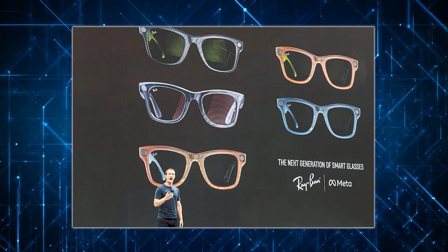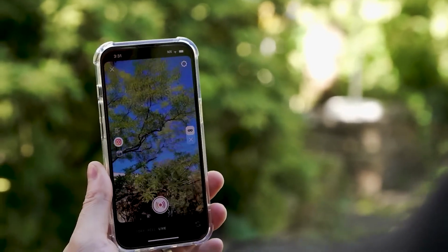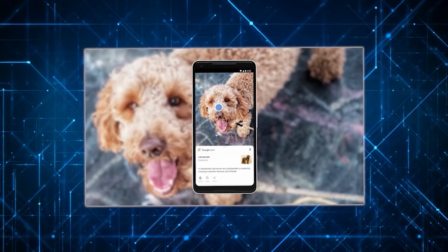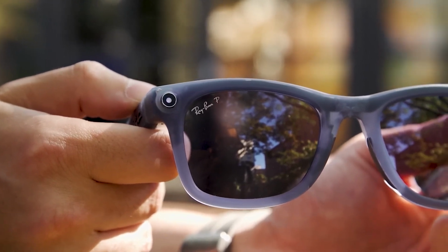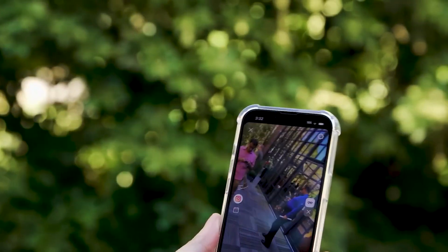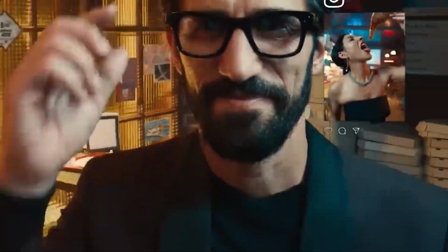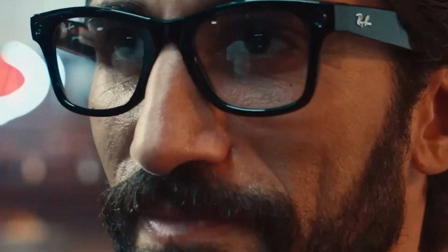Alongside the new styles, they're rolling out additional features, including enhancements to Meta AI, aiming to elevate the glasses' functionality even further. If you're not familiar with these glasses, think of them as what Google Lens initially aimed to be. Essentially, they're glasses equipped with a built-in camera, capable of capturing high-quality images, opening up a plethora of possibilities. This move seems like a logical progression for Meta, especially following their recent AI tool launch.